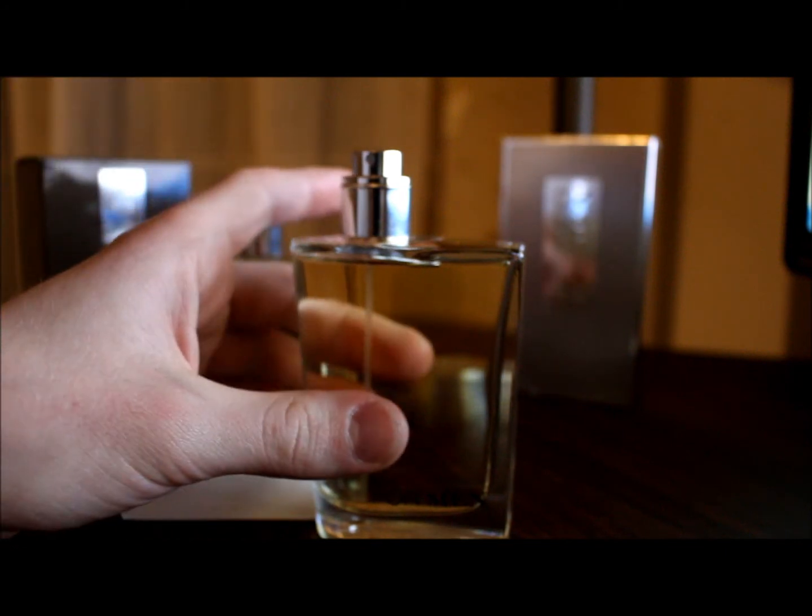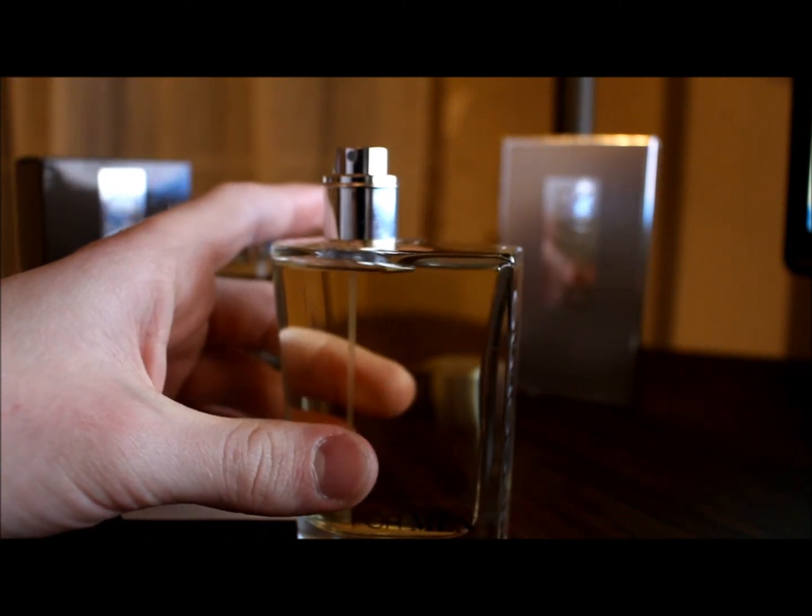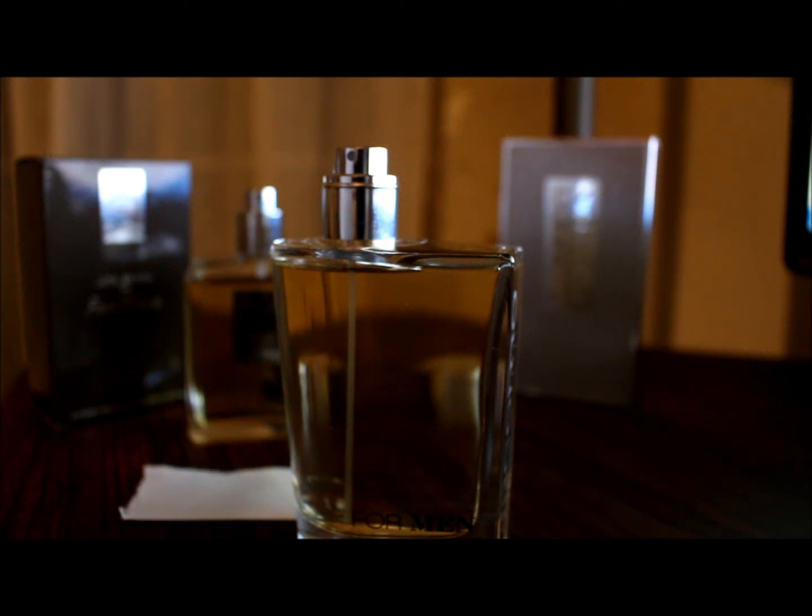This one off the top, I smell a lot of sweet pineapple and a little bit of plum as well. The sweet comes from the tonka bean. It kind of sweetens up the fruity sense there. Otherwise, the pineapple would make it smell a little more bitter and citrusy. So that evens it out, makes it a sweet, fruity top here.